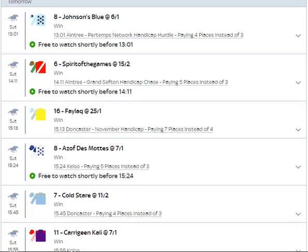The fifth selection is Cold Stare at 11 to 2 in the 3:45 at Doncaster, paying 4 places instead of 3. This horse ran an absolute cracker last time at Redcar, and if you can remember, Redcar favours the low numbers. This horse was drawn 14, and it ran an absolute cracker from an unfavourable draw. Well, it's got a more favourable draw today at Doncaster, where generally it is lowish to middle in this race. So I think it's drawn something like 4, which is absolutely fine.